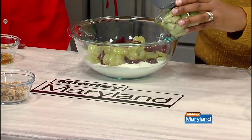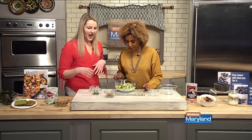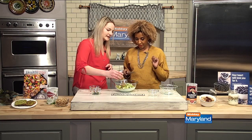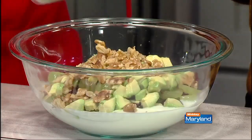So this is going to incorporate some of those healthy fats that we mentioned earlier. I never thought to put the avocado with grape, but we're going to do it. And then I'm going to sprinkle in some walnuts. It's going to give you a nice crunch, and again, some of that plant-based fiber. We're going to add a little bit of fresh mint.